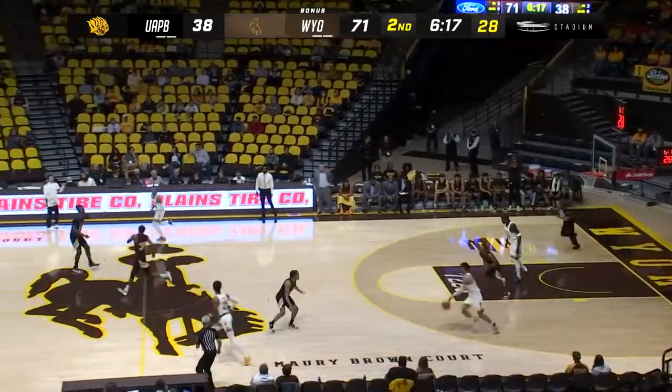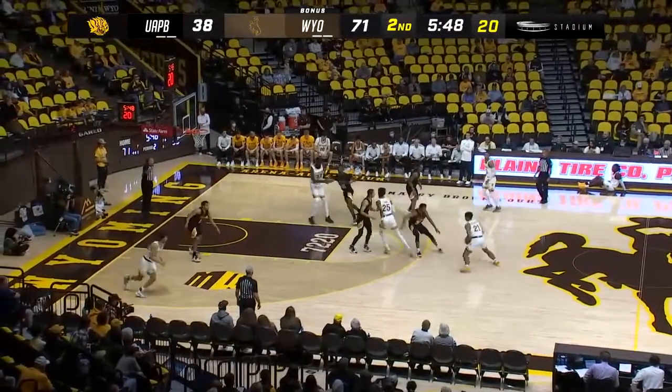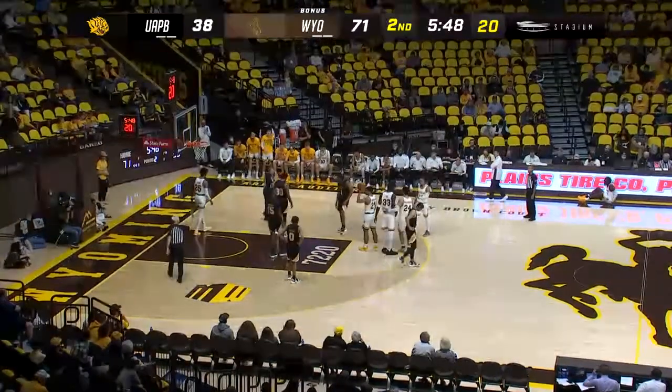Milton's tough shot, no good, rebounded by Ike. Pine Bluff just 5 of 25 behind the arc this afternoon. And another foul on the Golden Lions.